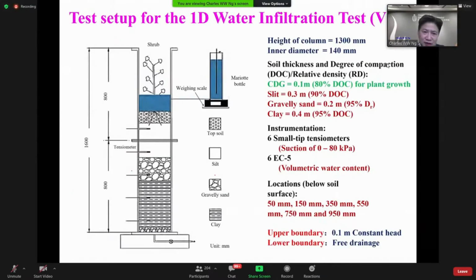Now, this is one typical setup, and the 1D column is 1.6 meters in height. Typically we have a three-layer system here, clay for this one, V1 series, gravelly sand, and silt. Then it depends on whether we study vegetation or not. For this one, we plant shrubs inside this column and let them grow for three months, and then we start the experiment. Within the soil column, we install quite a number of instruments, like a small tube tensiometer, a volumetric water content measurement device, and so on.